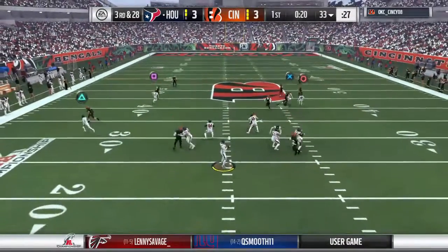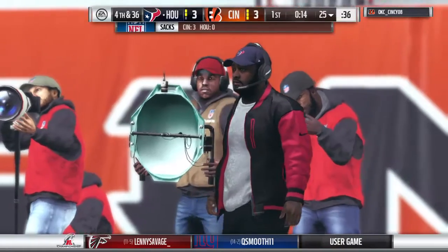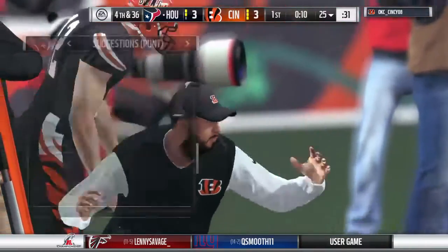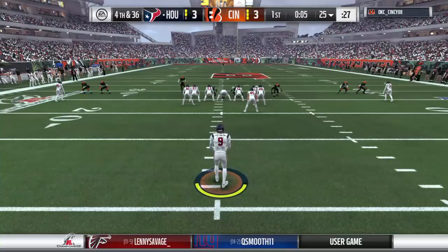Out of the gun now on third down. And pressure coming, and they got him once again. Carlos Dunlap in there to bring him down, and that is sack number 17 for him now on the year. So now the Texans will call on the veteran Shane Lechler to kick this one away.